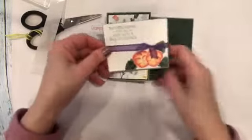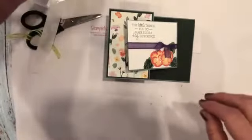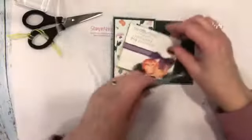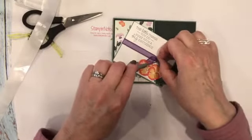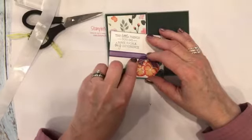Okay. And this is going to go on the front here. I'm going to take a glue dot and anchor that. Push that up a little bit. Under there.